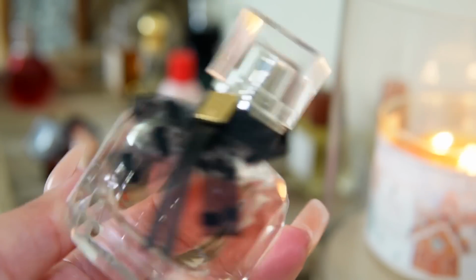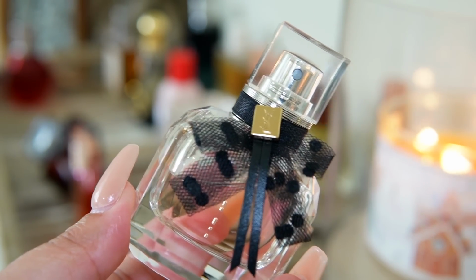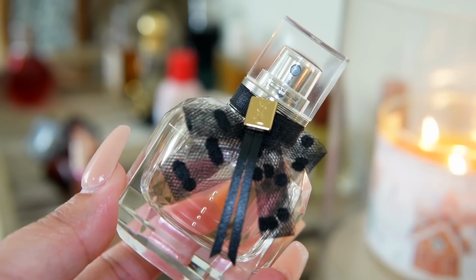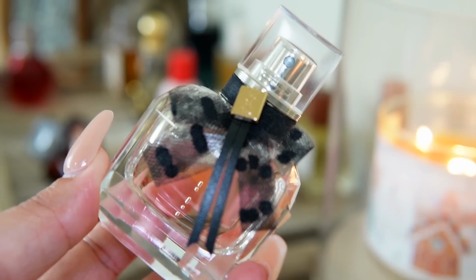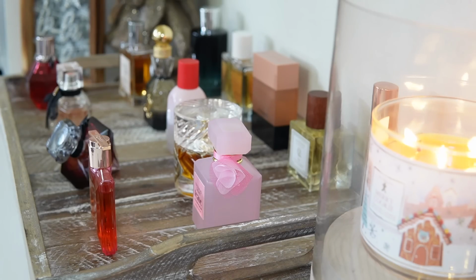I'm going to try again with a different layering combo and see if he notices a difference, because I did layer it with Dream Bright, so it was like a double dose of Mon Paris. So maybe I have to try it with something a little bit more vanilla or creamy or sweet. So that is it for the roundup of November. I'm going to go ahead and clear out the tray, and we're going to start working on the new fragrances for the tray.